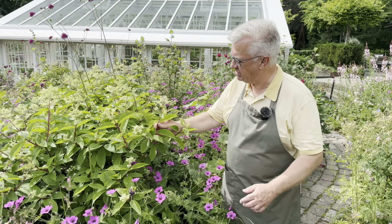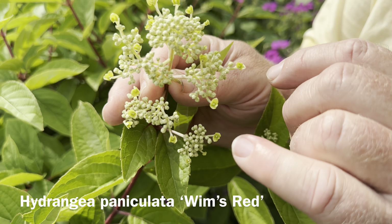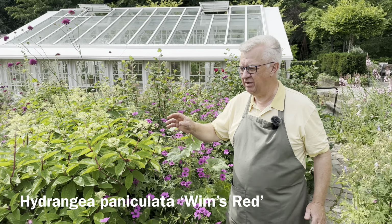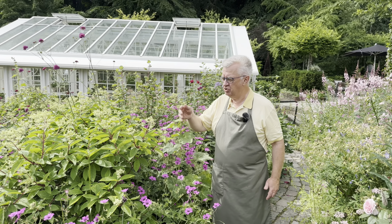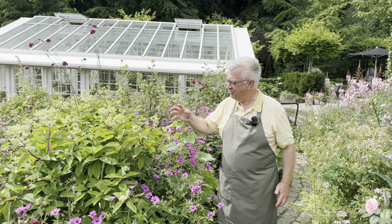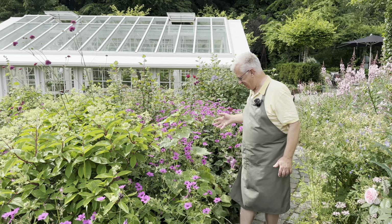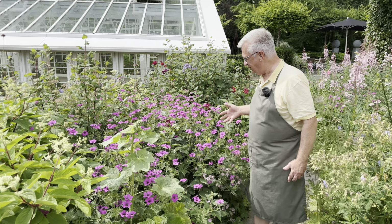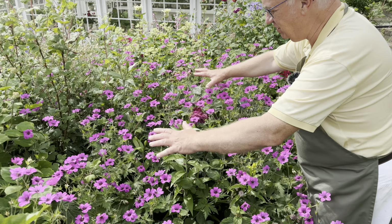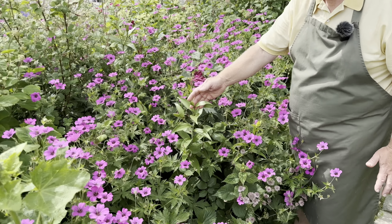This is Wim's Red, and you can probably see when the flowers open, they are green, then they turn white, and later in the season they will very slowly turn to red, and in the late summer and in the autumn they are very, very dark red. And see this. A moment ago I was talking about the cranesbill here, Patricia, and you can see it really covers the soil here, and it's so airy, and here we have some more lilies.